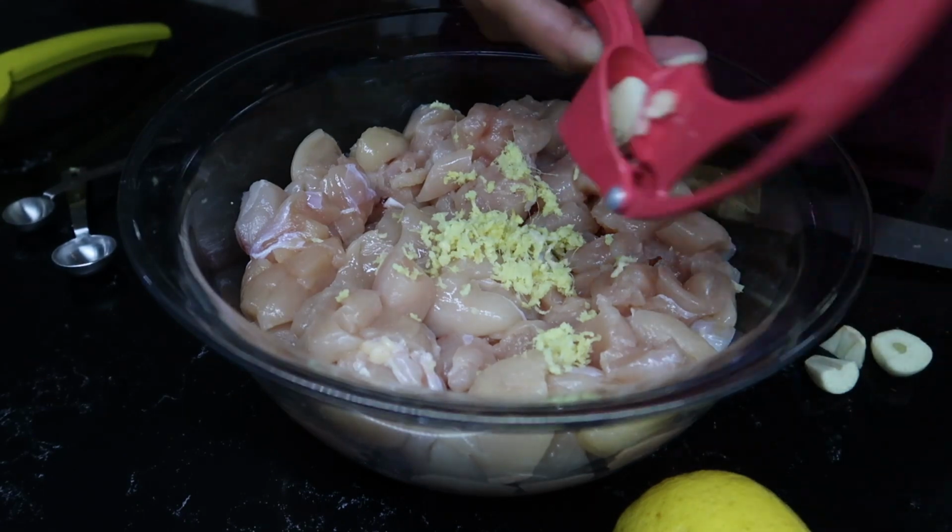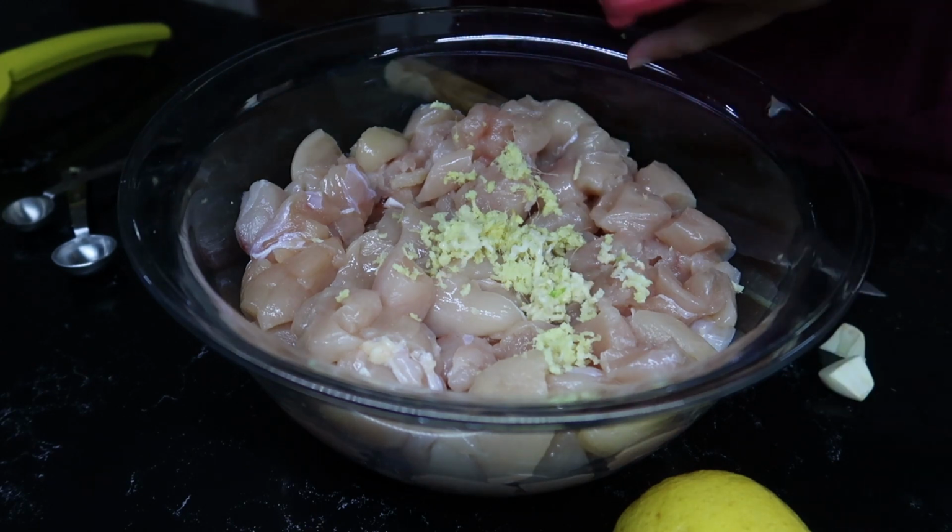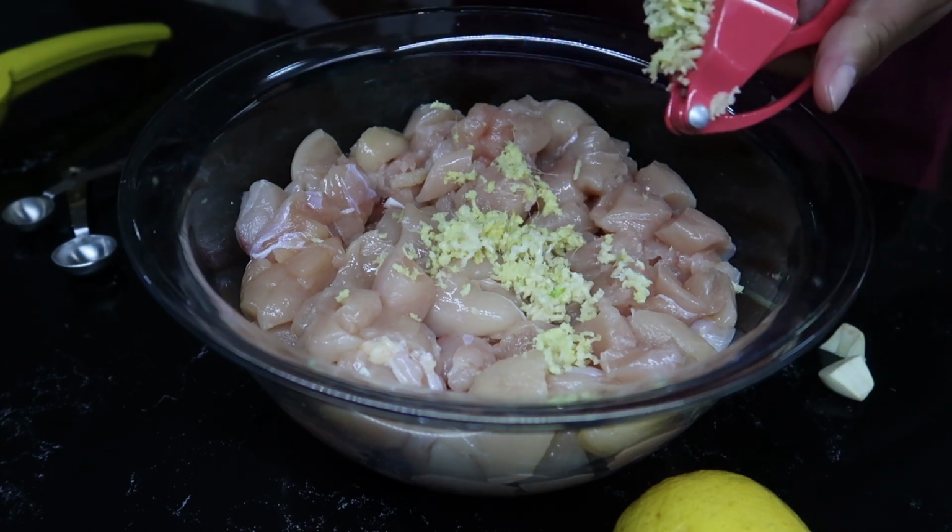Did you guys know that India contributes to 75% of the world's spice production? That's incredible, y'all. So let's get to our spices.